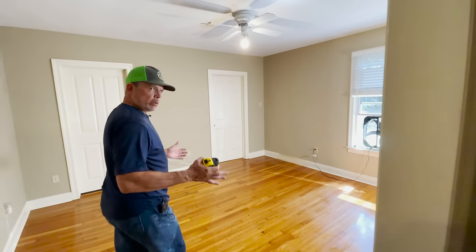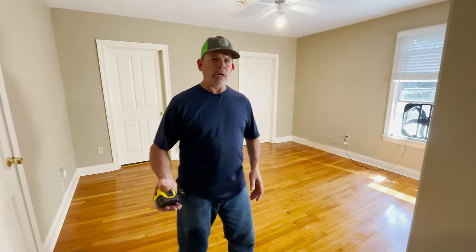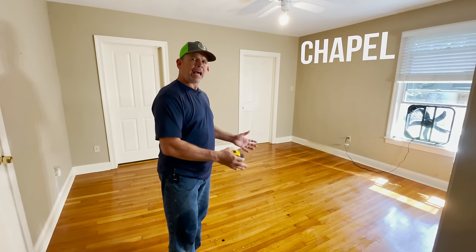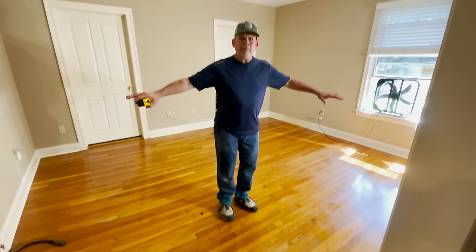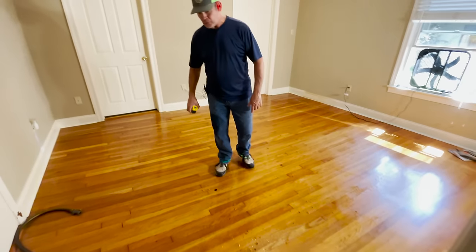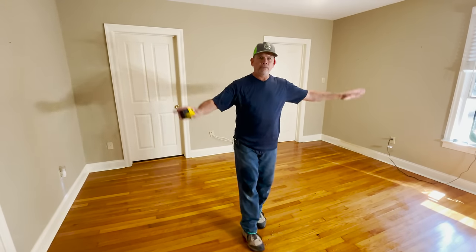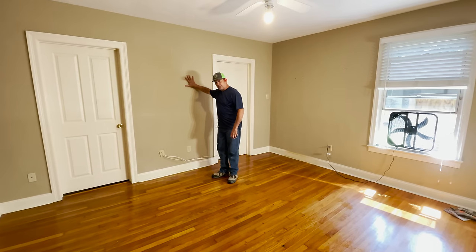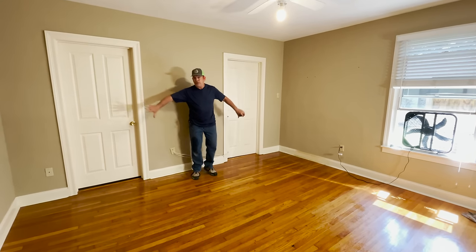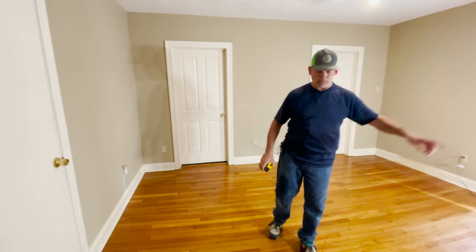Alrighty guys, this is the room where we need to demo this floor. Now this house is owned by an order of religious brothers and this is the room they use as their chapel. They call it the chapel room, but I think I'm gonna call it the trampoline room because this thing is bouncing. Now let me walk you through it real quick. It's 12 feet here, 14 feet here. Original exterior wall, but since then 2 bedrooms have been added in the front. Bathroom right there, bedroom right there.